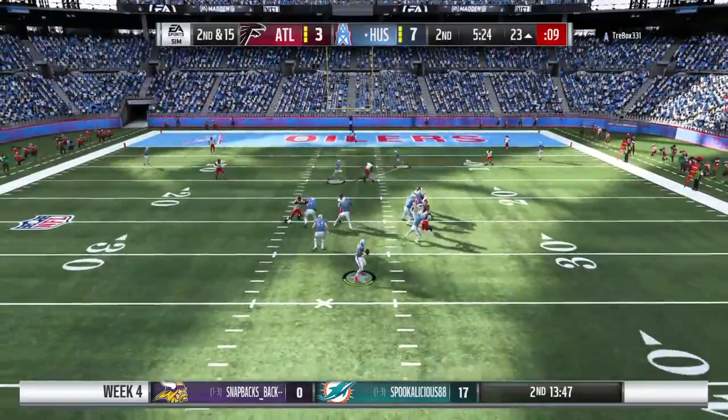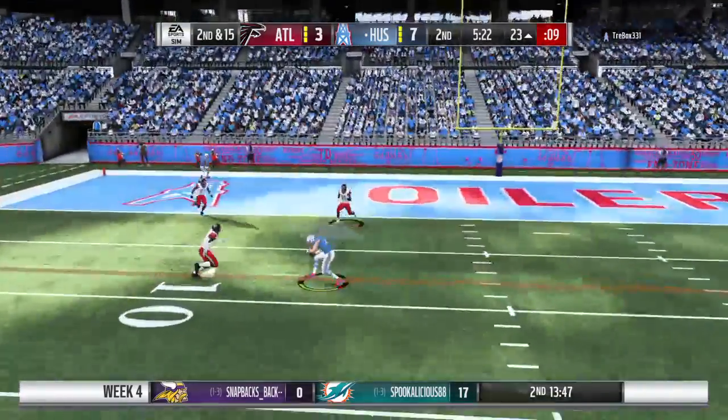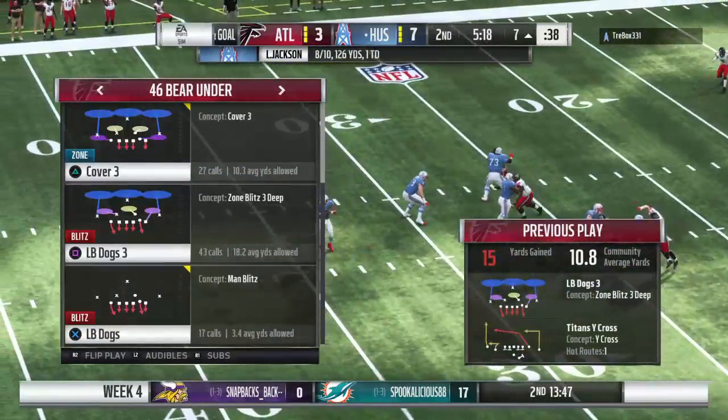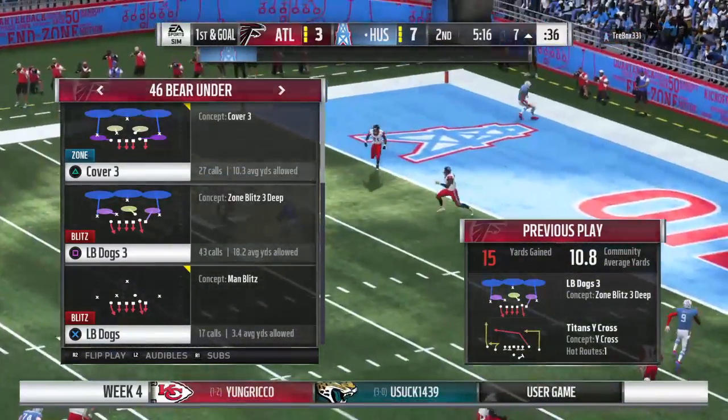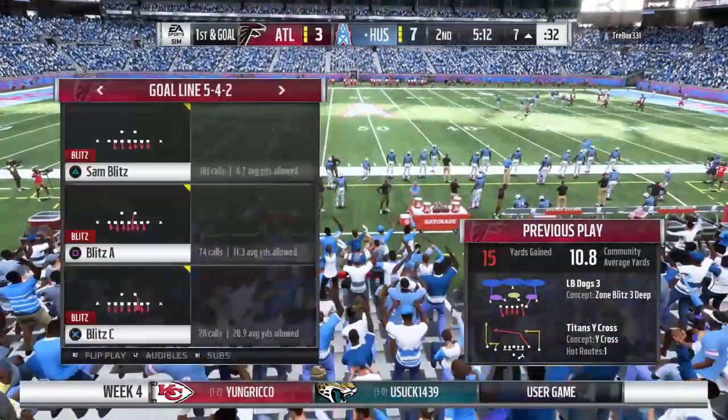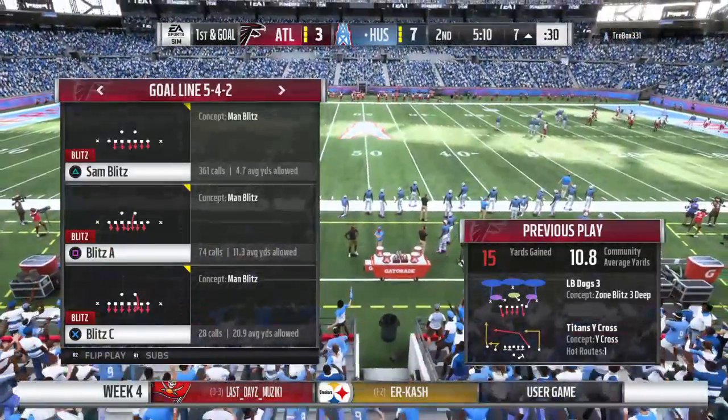On second down, here's Jackson. And this is caught at the 8. And brought down, but not before they get it inside the 10 to the 7. It's a really nice 15-yard pickup, and now it's 1st and goal.